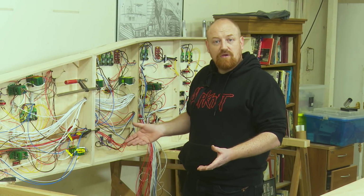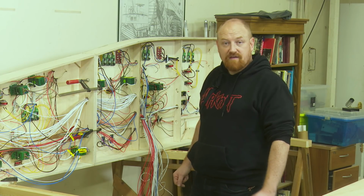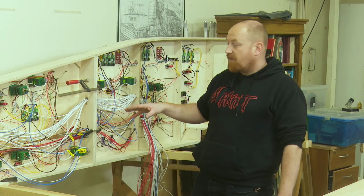I'll be getting that in over the next week or so, doing some more testing, and at that point I can then tidy everything up as I said before. There's a few other things that you might have spotted in here. You might be wondering what they are.